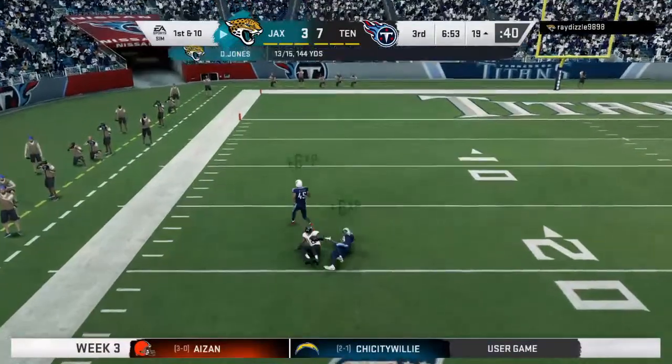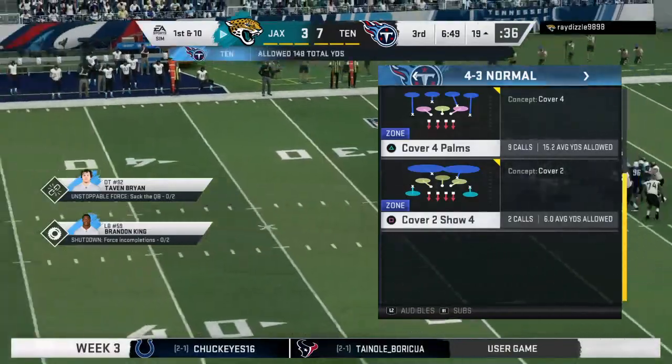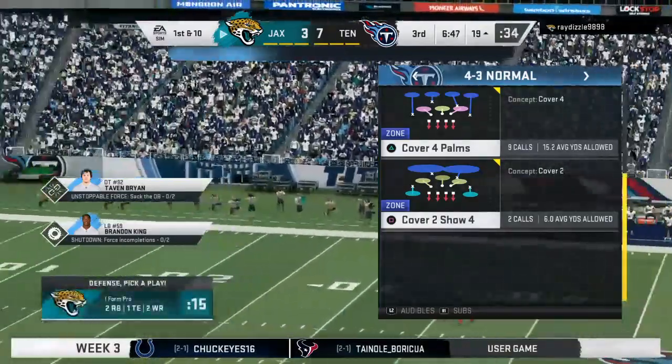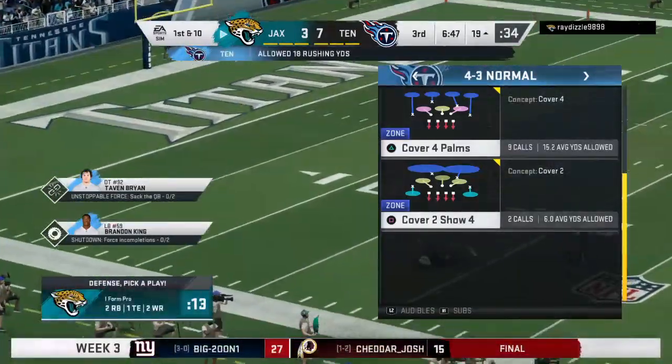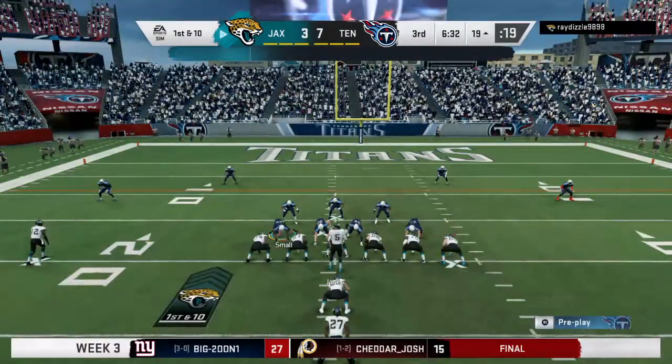That's caught inside the 20. It's a big play for the Jaguars. 56 yards. And at this stage, down in the second half, looks like they just wanted to find a way to get it in the hands of their playmaker, and they did. I think you're exactly right.